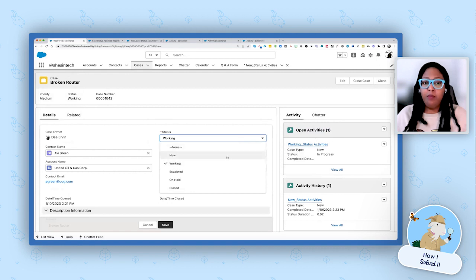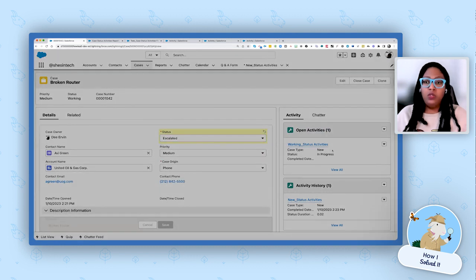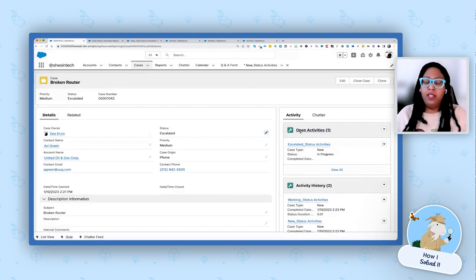And as I keep moving through the statuses, you'll see the same thing will happen. The last one will close and a new one will open based on the status of that case. Now, the final thing is, let's say I were to close this case.